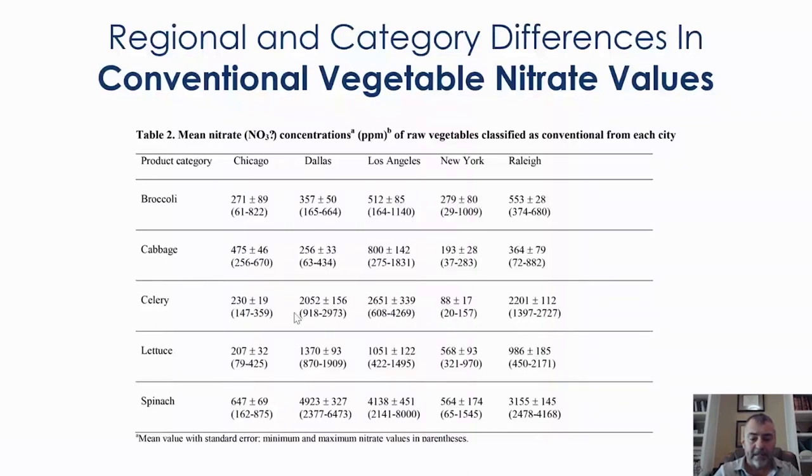But let's just take, for example, celery. If you bought celery in Dallas or Los Angeles, you could eat 6 or 7 stalks of celery and get enough to get the 300 to 400 milligrams of nitrate you would need that would normalize your blood pressure. However, if you lived in New York, you'd have to eat 30 or 40 stalks of celery to get enough nitrate to lower your blood pressure. So there are regional differences in this. There's differences between vegetable categories.